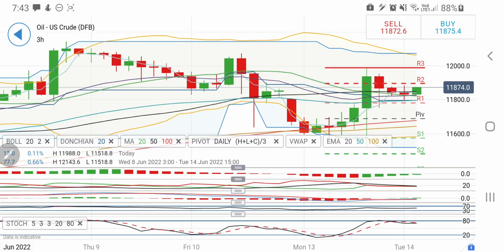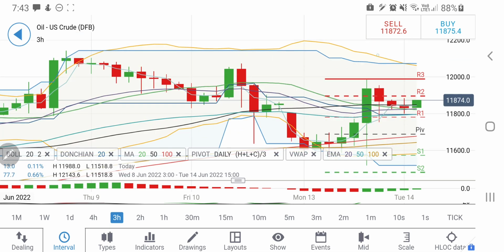Similarly, if you look at the 3-hour charts, again it is trying to rise from here, and possibly once it breaks past 119 we can again expect it to hit 120, and then beyond that we can expect a sharper rise on the upside. So be watchful of that.